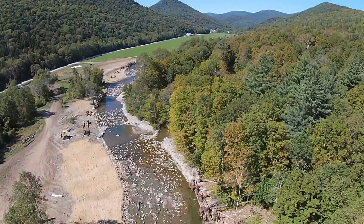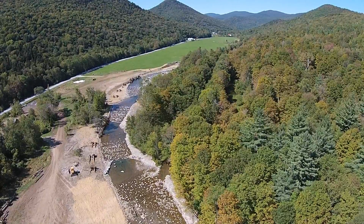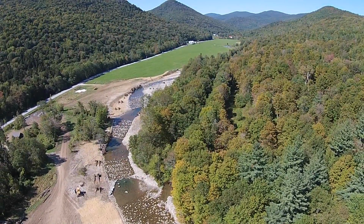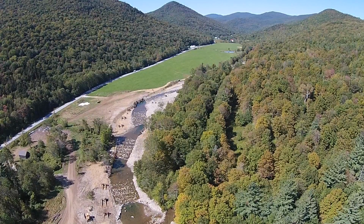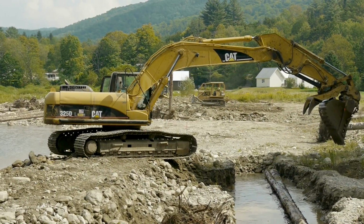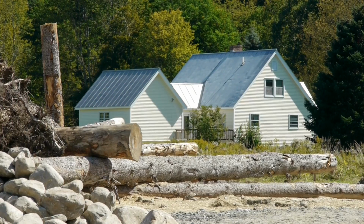So this phase of the West Branch project is approximately a mile long. It's probably close to 5,000 feet. And about a third of that is national forest land, and the other two-thirds are private landowners upstream and downstream. And there are 5 or 6 private landowners that signed on to the project, literally signed agreements with the White River Partnership to participate and allow access and allow the restoration work to happen.